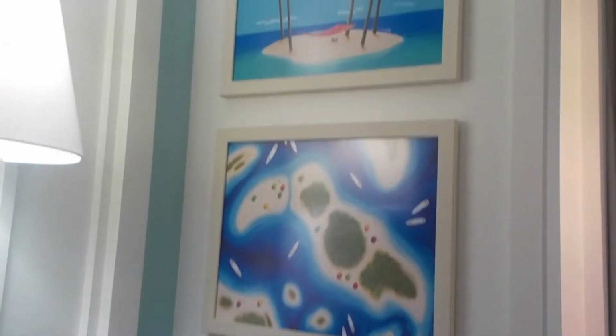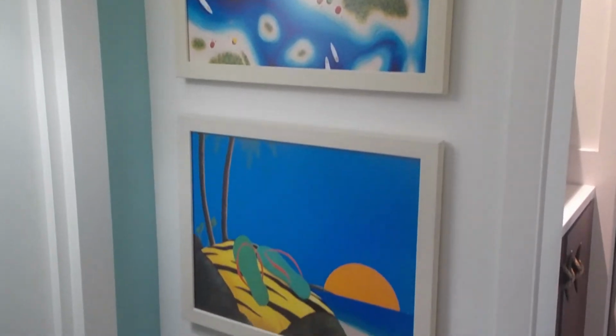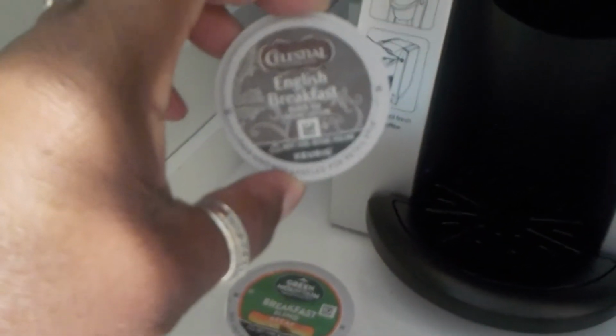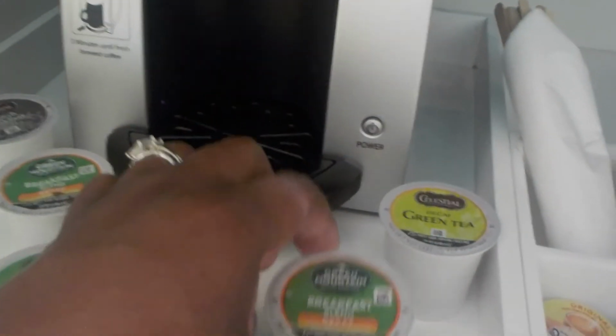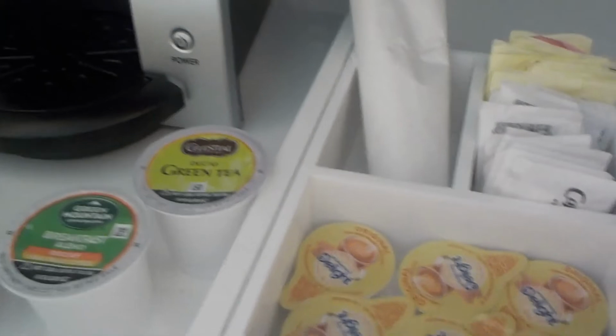Temperature control, widescreen TV, more beautiful artwork. Trash can, and then you have the coffee set up. They have English breakfast tea, black tea, decaf breakfast blend, another breakfast blend, decaf green. What is up with all this decaf? That's a no. We need leaded.